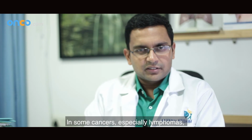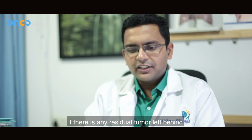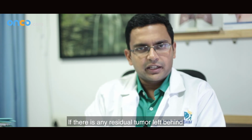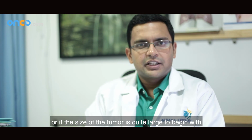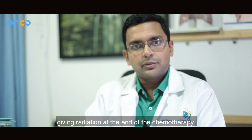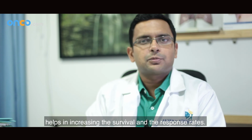In some cancers, especially lymphomas, radiation has an important role to play. If there is any residual tumor left behind, or if the size of the tumor was quite large to begin with, giving radiation at the end of the chemotherapy helps in increasing the survival and the response rate as well.